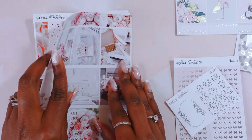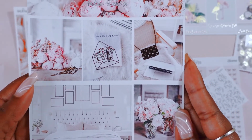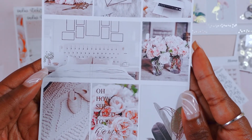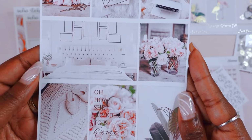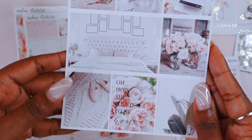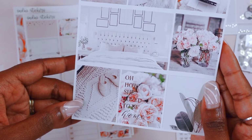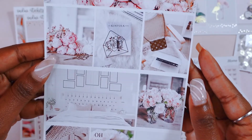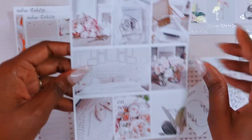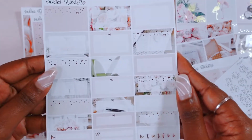You guys, look at these full boxes. Oh my goodness. Do y'all see that? Oh, how sweet. Oh, how she loved to be home. I just felt like this was a perfect quarantine kit because it is so, so pretty. And I love this rug. I have a rug that looks similar. So, so pretty. Florals. Amazing. The full box has sold me. So then we have our box page right here.